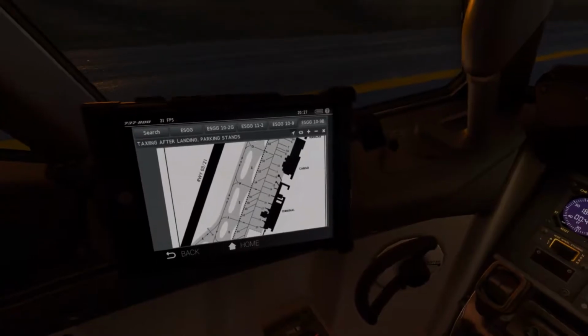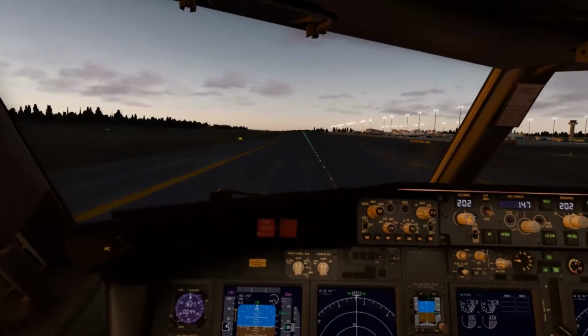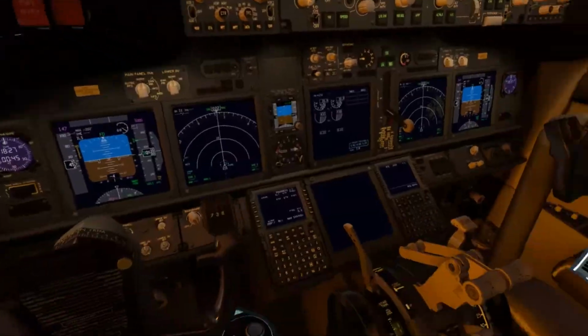Taxi stand 13 via Yangon Hotel, North Shuttle 4083.